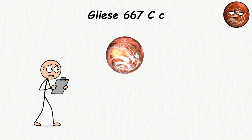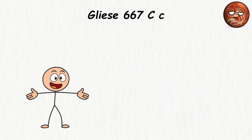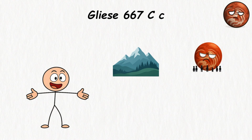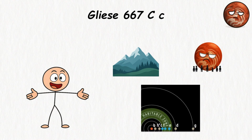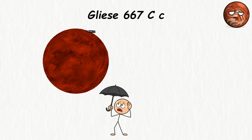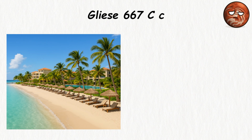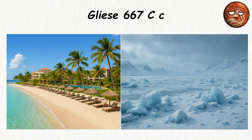Gliese 667c. Gliese 667c is like Earth's heavyweight cousin, who moved to the neighborhood with mood swings and permanent jet lag. It's a super-Earth, bigger and bulkier than our planet, but still rocky, stable, and orbiting right inside its star's habitable zone. That star, Gliese 667c, is a red dwarf. So while the planet gets enough light to possibly host liquid water, it's likely tidally locked, meaning one side bakes in endless daylight while the other freezes in eternal night. Think beach resort on one hemisphere, frozen wasteland on the other.